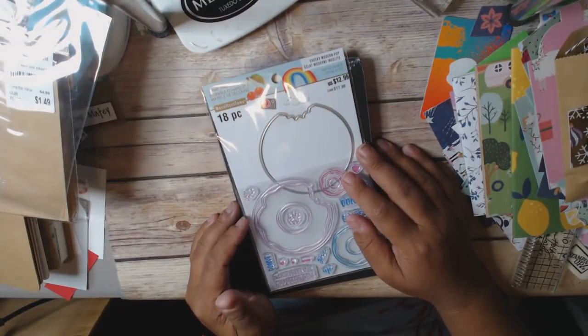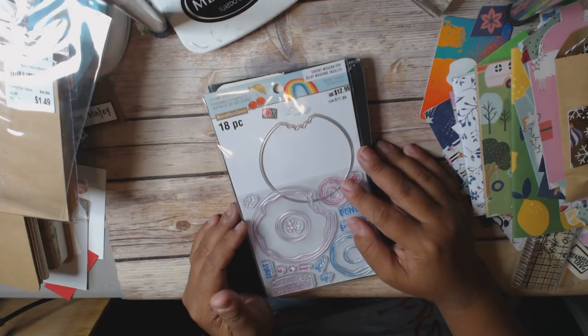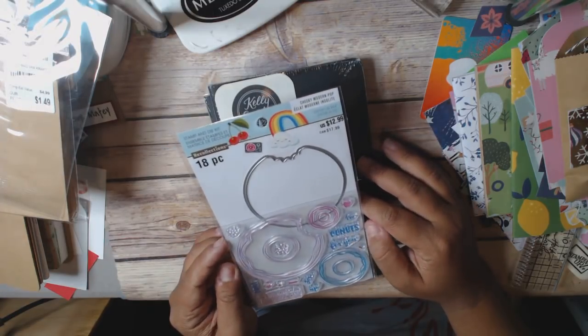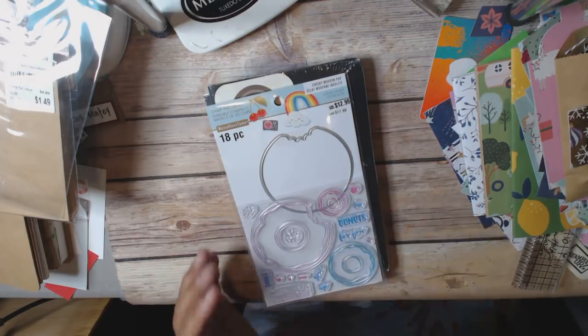Now, the stamp sets were 70% off. It made them like $5.99. I know people got them for like $2, but the Michaels that I went to did not have them that cheap. When I scanned them, they were still like $5.50 or $5.99. So I think I only got the donut.